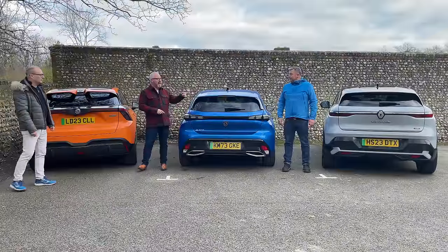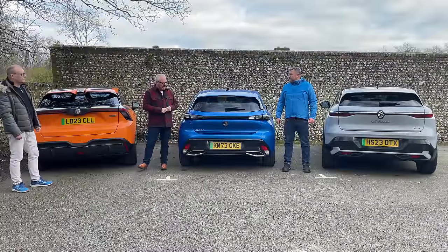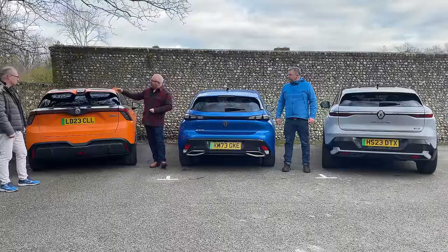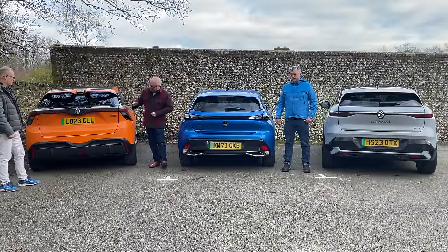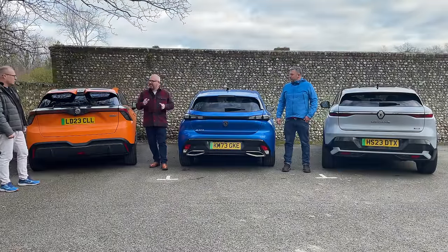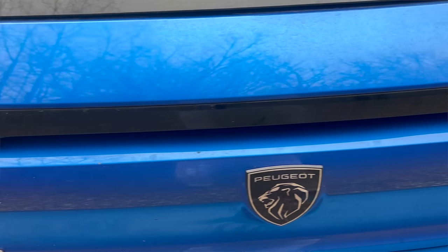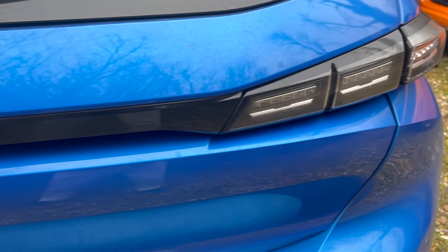So, one, two, threes for us all? Well, I'm still Megane for me. Yeah. Between the Peugeot and the MG, I don't know. As Charlie said, I quite like those twin spoilers and the back lights. I think I might be the same. I think I'd stay, but I do like the back of the Peugeot. Yeah, I think it's a good looking car. I'm going to go Megane.